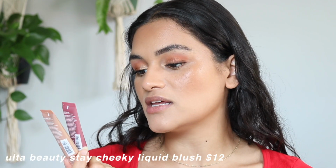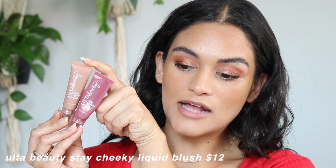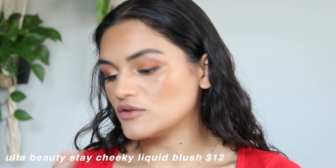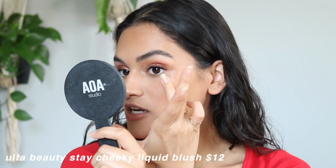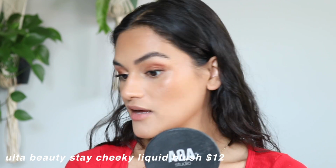The Stay Cheeky liquid blush I have in the shade Velvet Rose. And then the other one that I have is in Natural Glow. And Natural Glow is definitely more like a highlighter, but they call it a liquid blush. So I just applied a little bit to the back of my hand, and I'm just taking my finger and pressing a little bit into the skin.